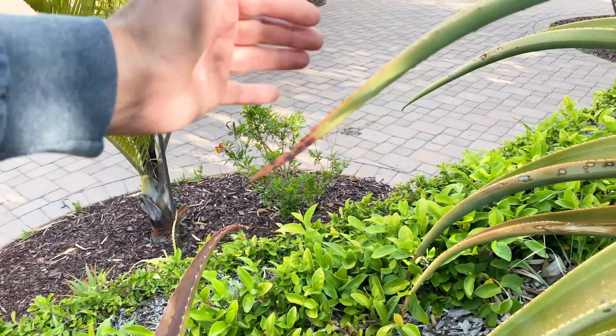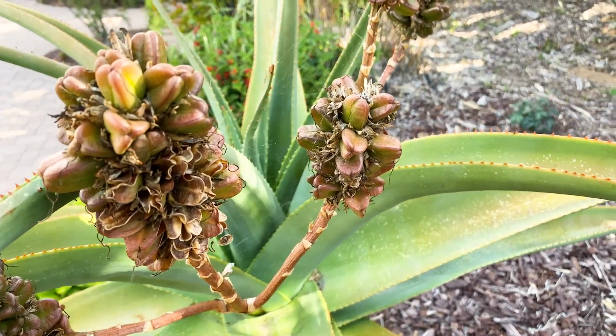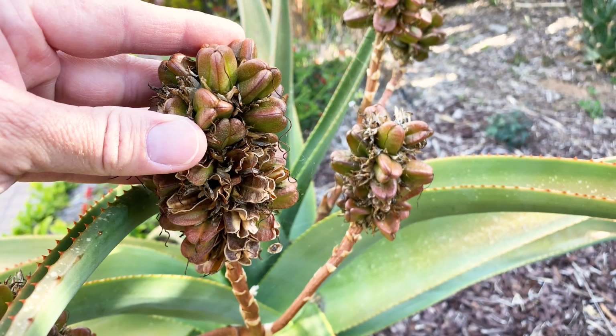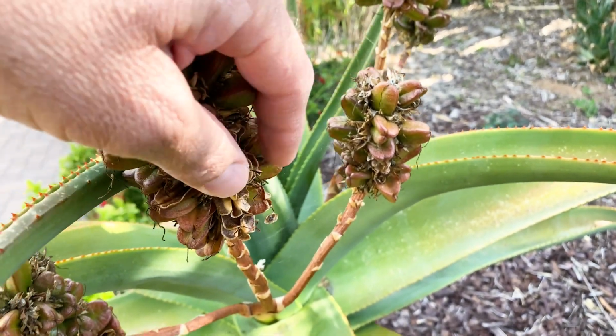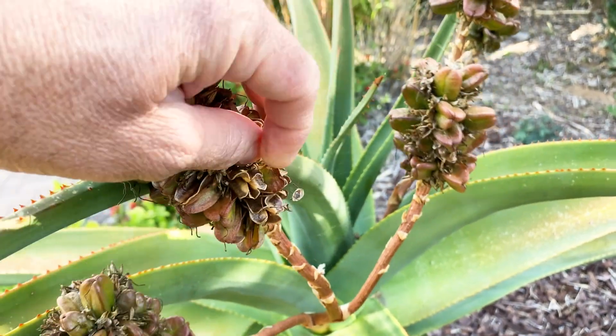And then look at this. This is Aloe Ellenbeckii. Look at all these seed pods. Can you believe it? Super cool, and some of them are starting to really dry up. In fact, look at that. I think these are ready. Probably split open here, see?